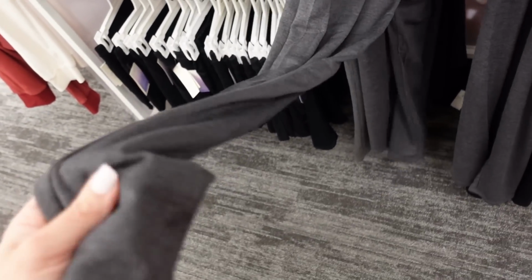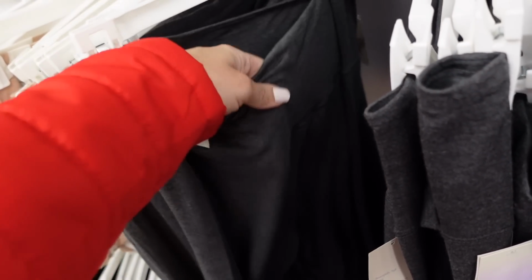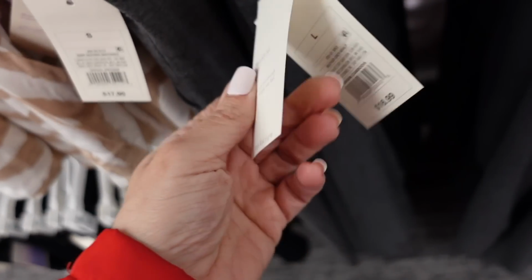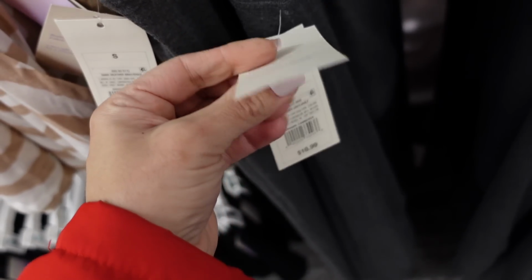New soft pants from Stars Above. So these have that thicker waistband. They're super soft and stretchy. They're from the beautifully soft fabric. These are $16.99 in the gray. They also come in the black.